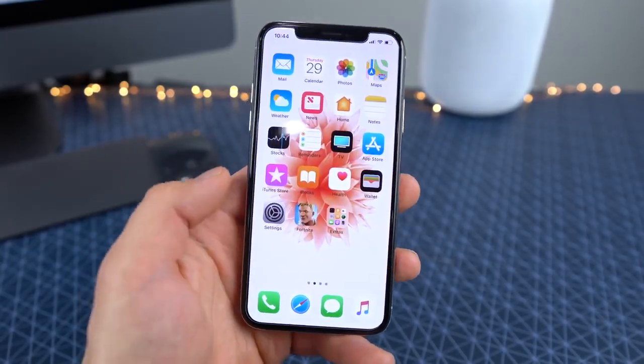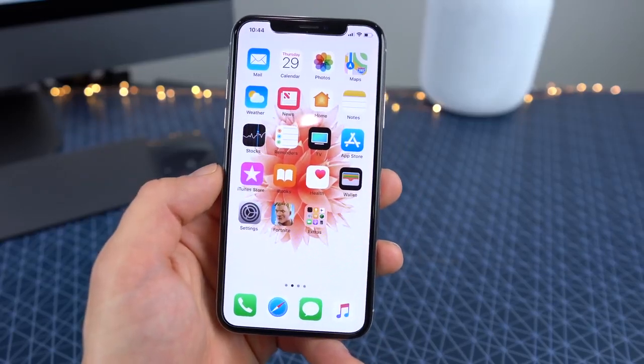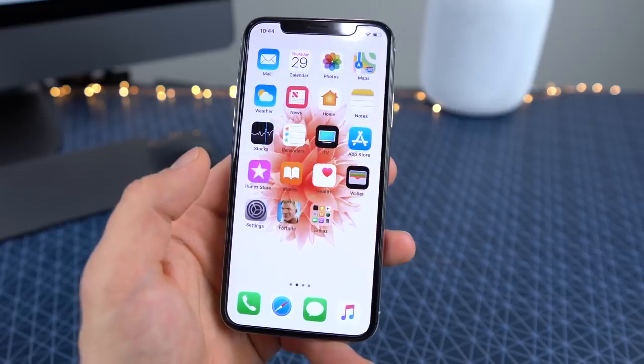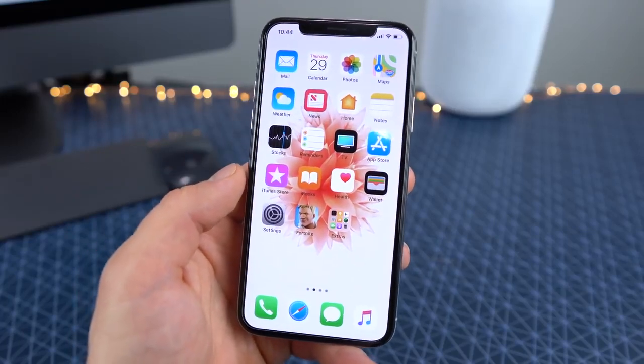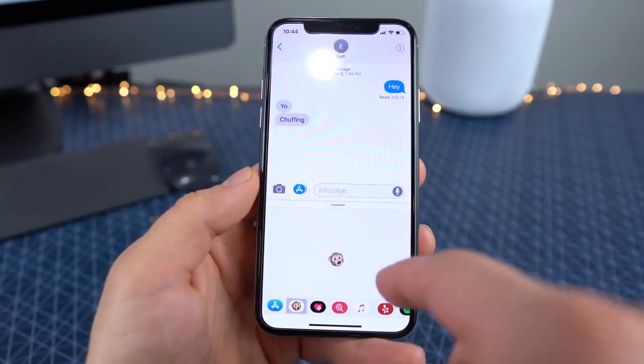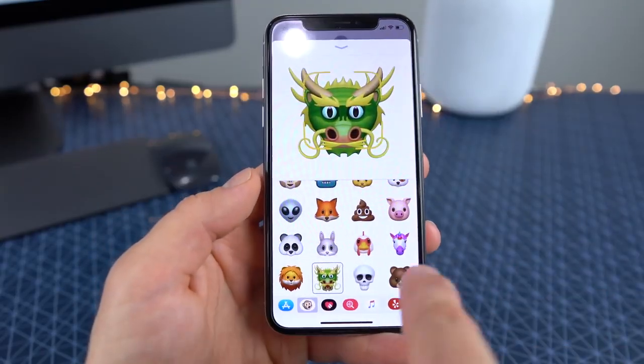Now, I do have it installing on my personal iPhone, so I'll show you the actual performance on the final one in a second here, but we'll do some benchmarks and stuff like that. But I just wanted to mention a few of the notable features. So if you have an iPhone 10, probably Animojis are kind of cool. You will get a few new Animojis, these down here.